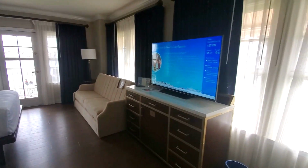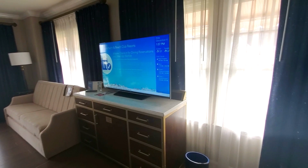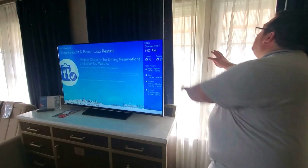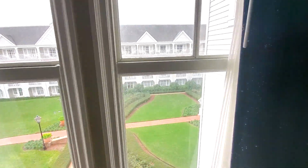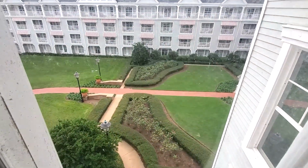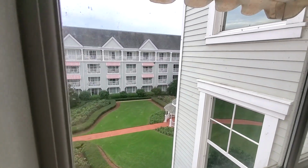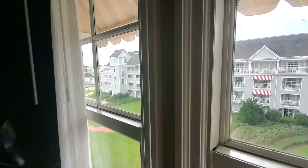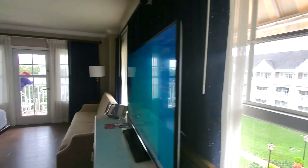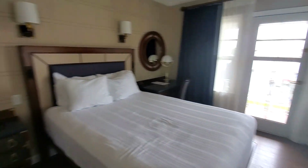See the side windows, because it is a corner room. Can you open those curtains for me, please? Which one? Those right there. There's a courtyard. Beautiful view. With the wedding gazebo right there. Courtyard. Windows are dirty, but don't mind that. The wedding gazebo. And I will pan. You can see the boardwalk and the water view out there. This is a pull-out bed. The room is absolutely gorgeous.